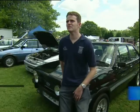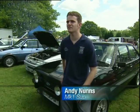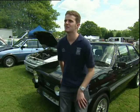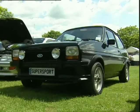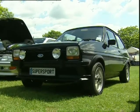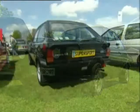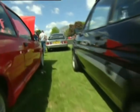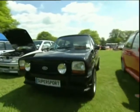Well, it's a 1981 Fiesta Super Sport. Originally there were only 3,000 of them made, so a bit unsure of how many are left. Talks of a couple of hundred. I mean, this is quite original. It's been looked after by an elderly gentleman, so fortunate to drop on it, because a lot of them did get abused in the 80s and 90s, so quite pleased with it.